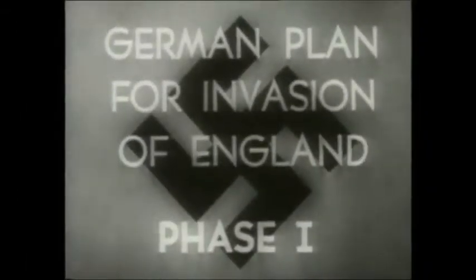German plan for invasion of England. Phase 1. Knock out the Royal Air Force and its bases. Get control of the air and the sea lanes across the Channel. Follow the Blitz plan that had wiped out Poland, the Low Countries, and France. Destroy communication and transport lines.